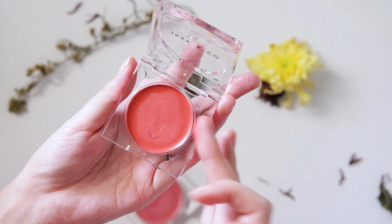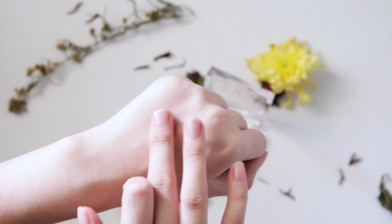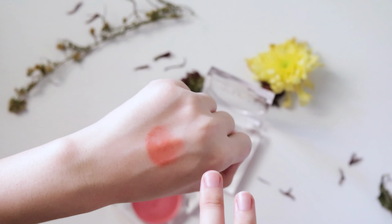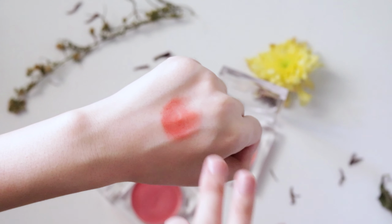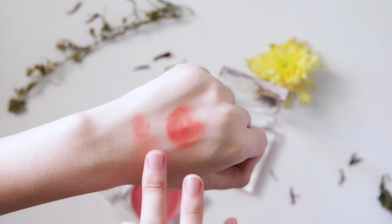I picked up Fever because I was really looking for that orangey type of blush. I do like the color, but it's not as orange as I thought they'd be once applied on the skin. What I like about this is that it's more pigmented, especially on the eyes, than Good Girl, and the color has a certain way on lighting up my skin.